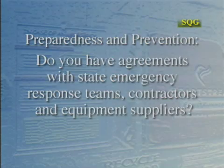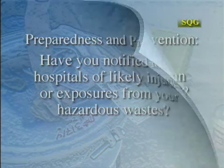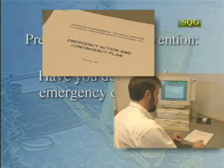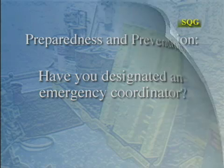You should also have a similar agreement with any state emergency agencies that might be affected by a hazardous waste emergency at your facility. As with police and fire departments, local hospitals should know what kinds of hazardous wastes you generate. One person on your staff should be responsible for preparing and posting emergency response information and be able to direct employees and response personnel in an emergency.